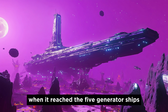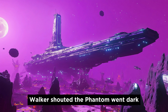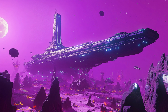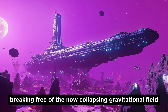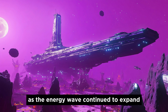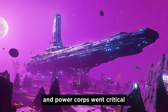When it reached the 5 generator ships, their power cores overloaded in spectacular cascades of blue-white energy. "All systems shut down now!" Walker shouted. The Phantom went dark, life support failing, artificial gravity disappearing as every system, except the emergency engine controls, powered down. In the resulting darkness, the crew floated weightlessly as Bell executed the pre-programmed engine burst. The ship lurched forward, breaking free of the now collapsing gravitational field. But the Nova's effect was more powerful than anyone had anticipated. As the energy wave continued to expand, it triggered chain reactions throughout the alien fleet. Command ships lost control of their weapons, vessels collided as navigation systems failed, and power cores went critical.